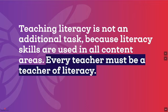And when we give students these essential skills, they're better prepared not just for life after school, but for their current studies as well. By weaving literacy into all subjects, we're actually giving students the tools they need to succeed in the real world and to become lifelong learners. And that's why every teacher needs to be a teacher of literacy.